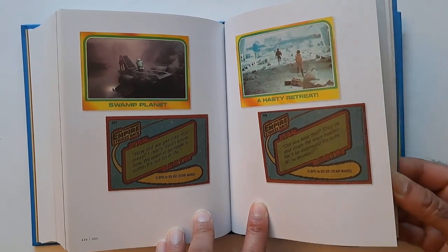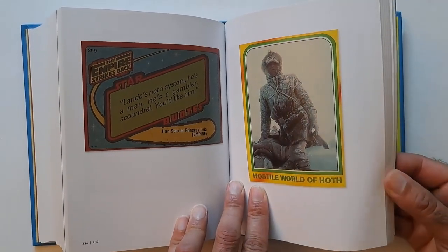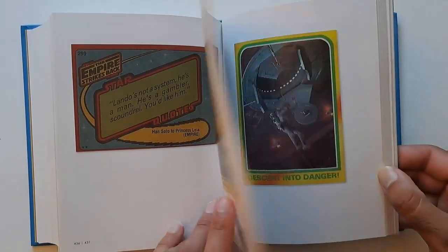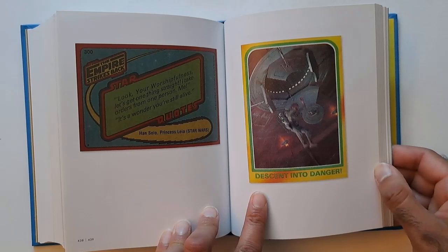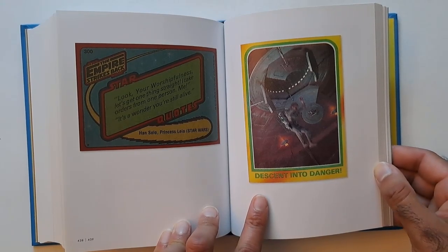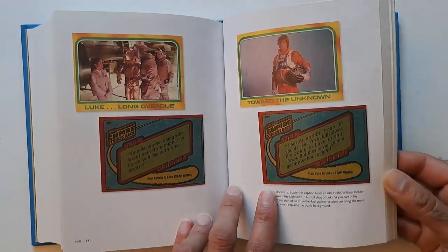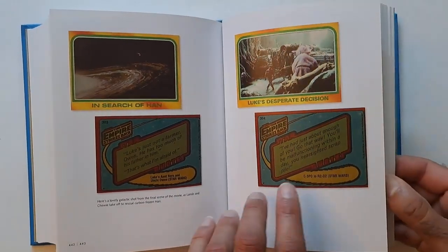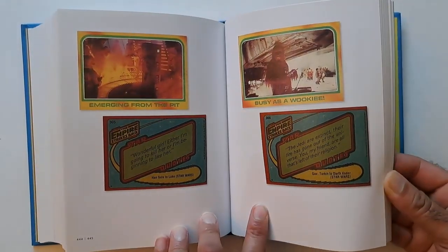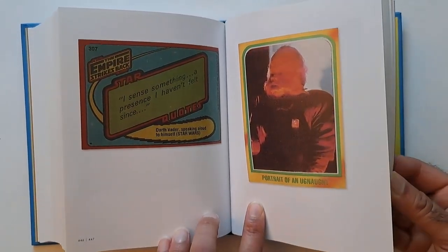Swamp Planet. That's the thing about Star Wars. Every planet is one sort of location throughout the entire planet. It's a swamp planet, it's an ice planet, it's a fire planet, it's a whatever planet. And it's very Buck Rogers. I mean, that's harkening back to the old Buck Rogers, Flash Gordon type of stuff.